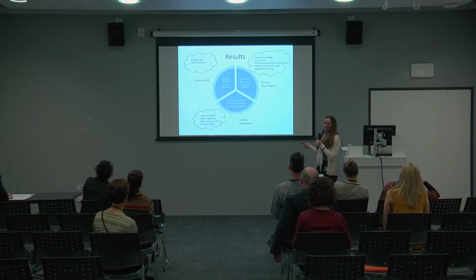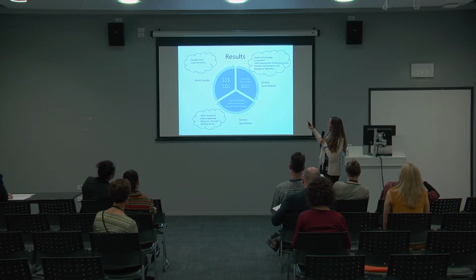This is my flashiest slide. So the results have been split into three categories: audit results, and quantitative and qualitative, both from the survey. So in a nutshell, there were avoided costs. Waste costs money to be transported and disposed of, so you can look at those costs from an environmental and a financial perspective. And so there were avoided costs, and the emissions did fall as a result of avoiding the landfill disposal, which is the kind of business as usual approach.